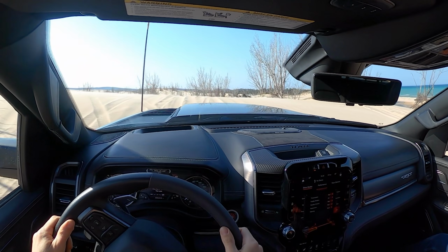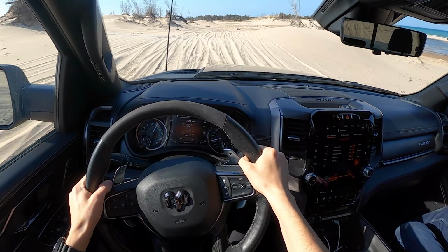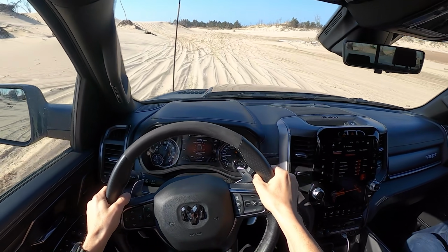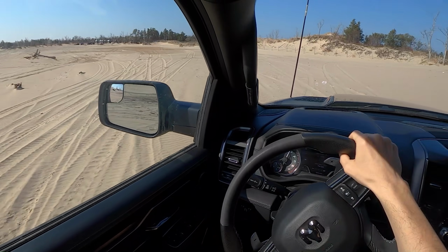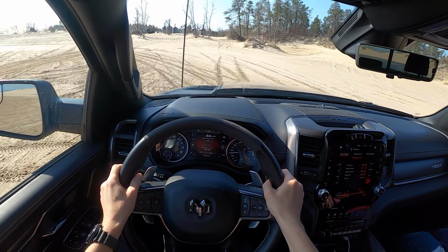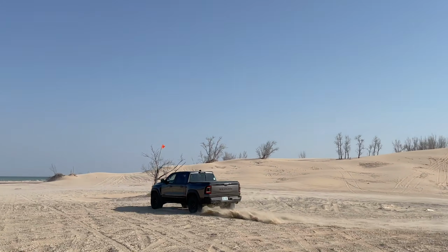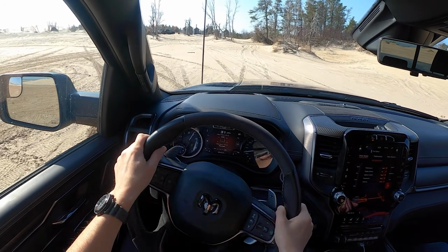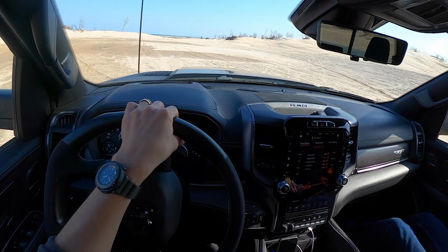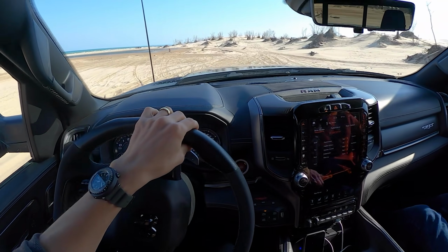Slow speed crawling stuff, no problem. I mean, that's just kind of how the TRX is. It just brushes everything off. You want to jump it 8 feet into the air, it's fine. Try not to hit all the porta potties. So this just reminds me of the Raptor, but it sounds better and it has way more usable power.